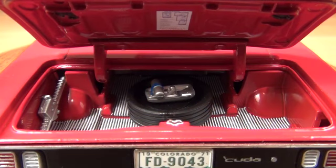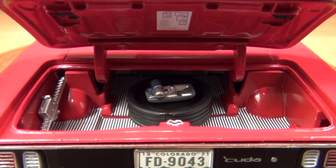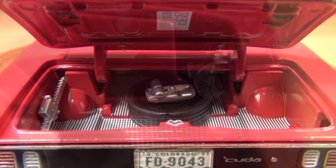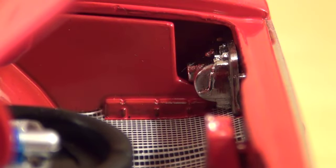And before we move to the interior, I thought we should check out what's in the trunk. They give you a spare tire and a jack. Simulated, probably vinyl, I guess, carpeting or trunk mat there. And I think this decal right here is probably the jacking instructions for the car. Highway 61 even went so far as to add the taillight covers inside the trunk. So that's what I was trying to show there.